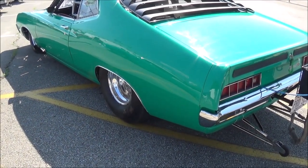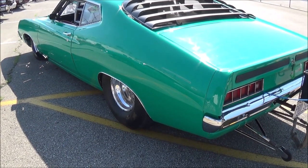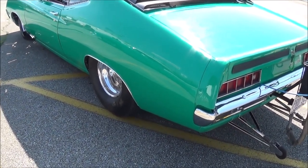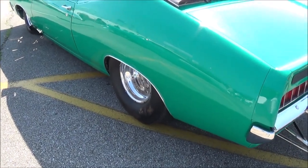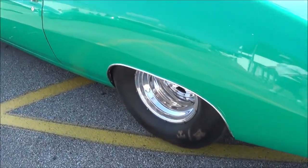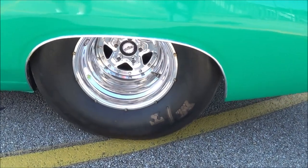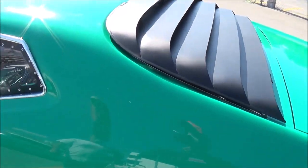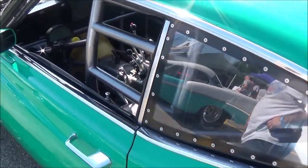So is that new from last year? No, it's the same as it was when it was here last year. But basically, when it left here, it went home and sat in the garage all winter. In Canada, we only get about 3 months of summer. This year should be a bit better. We'll have a bit more time with it now.